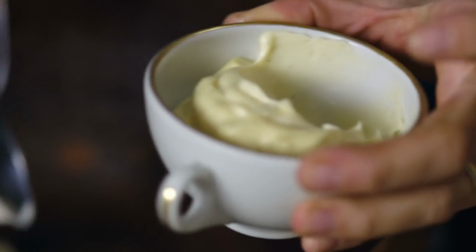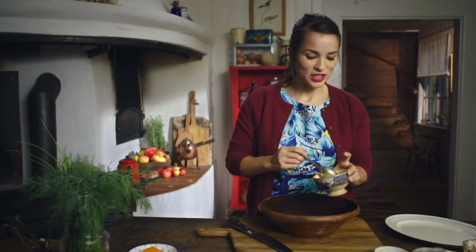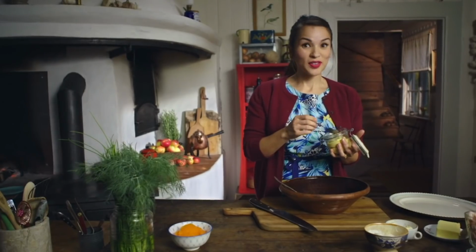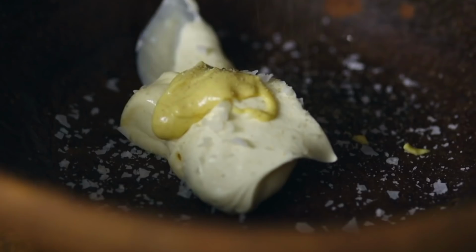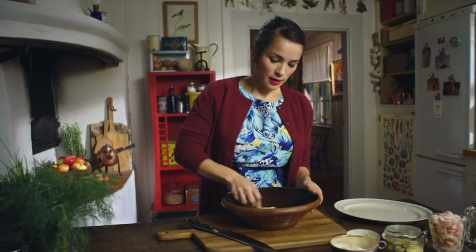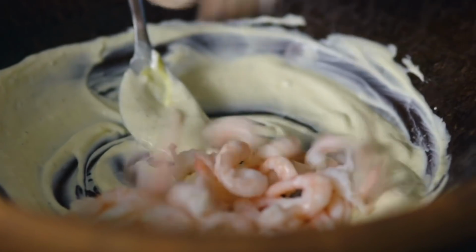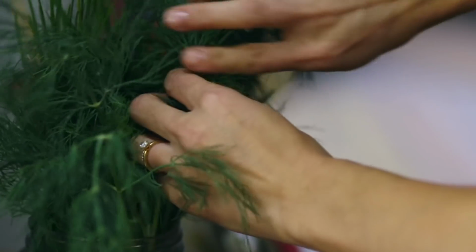A little bit of mayonnaise, creme fraiche, some salt, Dijon mustard for a bit of heat. You can add as little or as much as you like. White pepper. Mix that together. Prawns already peeled. Make your life easier. A little bit of dill.